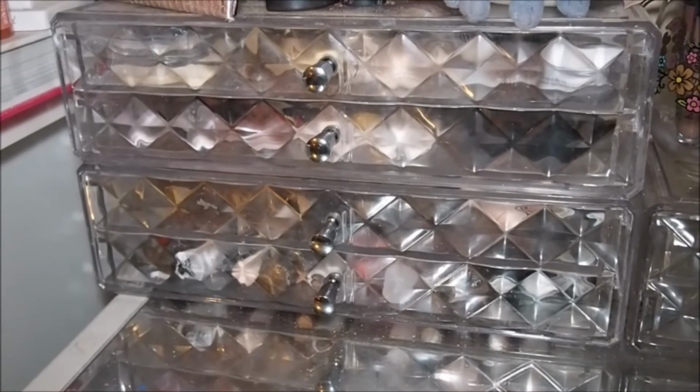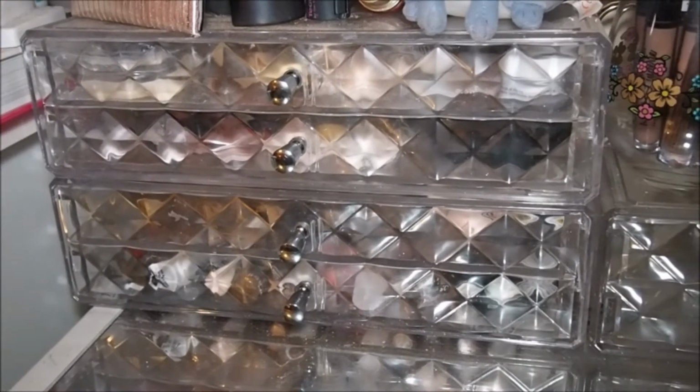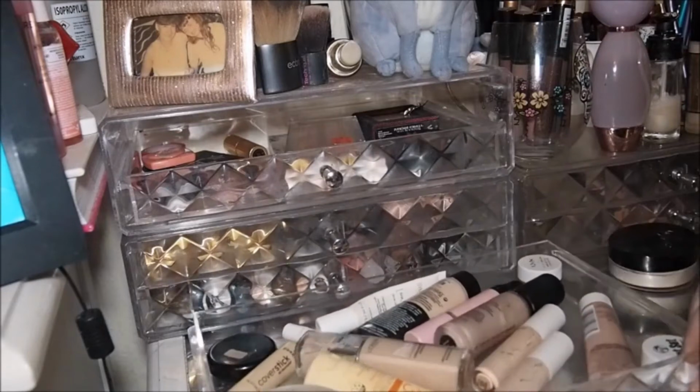I think I'm going to have to put this on my tripod because it's already getting quite heavy. So let me just go and do that. Okay, so let's start, because I don't want this video to drag on forever like they all do. So I'm just going to pull the drawer out like I always do.